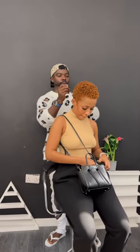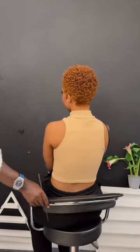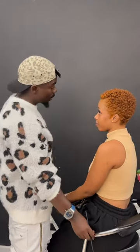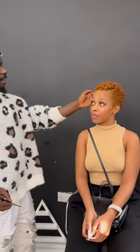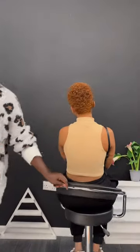Wow, I just love this haircut. You can see how simple it is, and it's a fun way for you to style your natural hair. It's a haircut for women of class who really like their hairstyle simple and chic. And you can see how this haircut will always look fabulous.